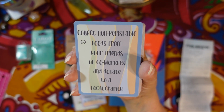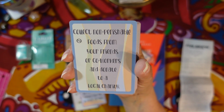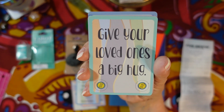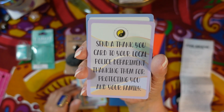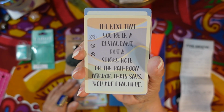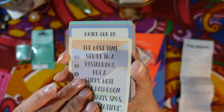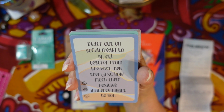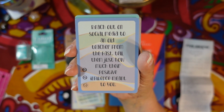Collect non-perishable foods from your friends or coworkers and donate to a local charity. Give your loved ones a big hug. Send a thank you card to your local police department thanking them for protecting you and your family. The next time you're in a restaurant, put a sticky note on the bathroom mirror that says, "You are beautiful." Yeah, and stop putting people's phone numbers on the wall. Reach out on social media to an old teacher from the past. Tell them just how much their positive influence meant to you.